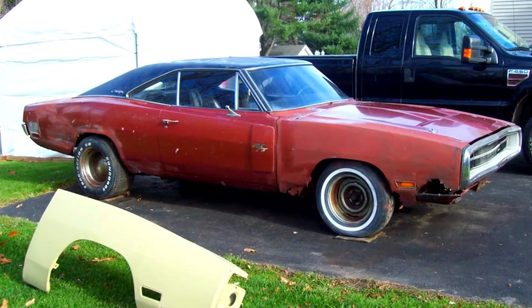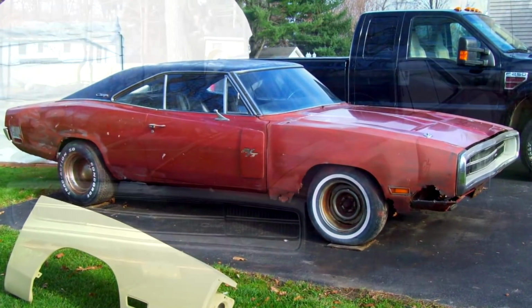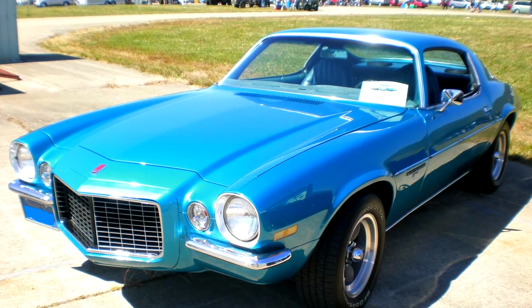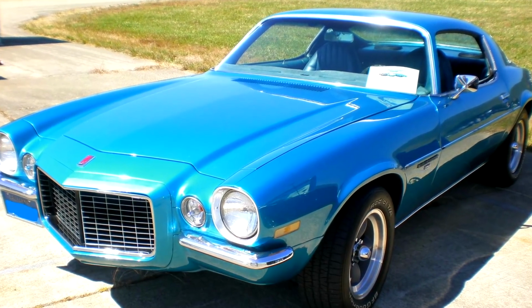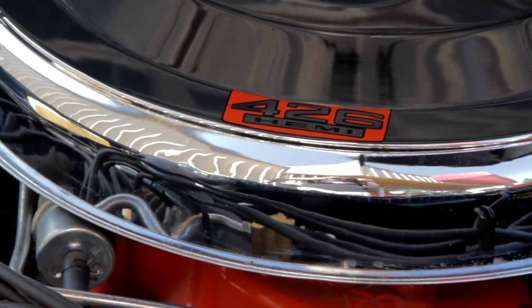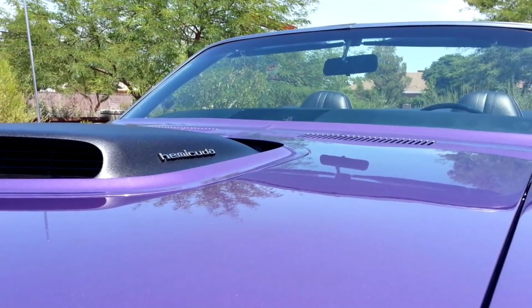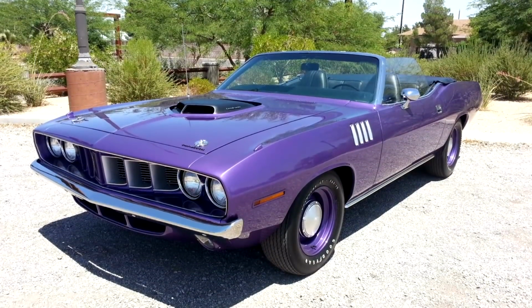When you're talking about this car, this burnt orange with a black top and black interior, you're talking about one of 56 cars made. Just to put the rareness into perspective, in 1970, General Motors made more Z28 Camaros than Chrysler made Hemi muscle cars from 1967 all the way through the end of them in 1971. That gives you an idea how rare the big elephant 426 Hemi option cars are.